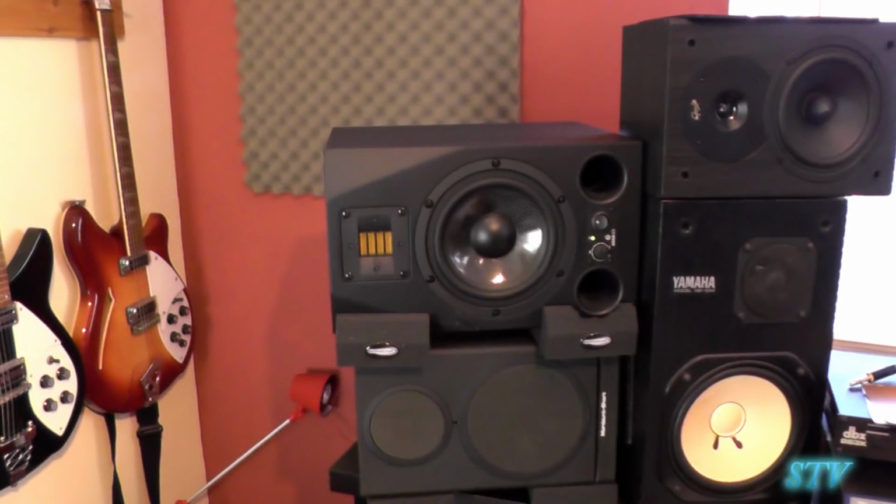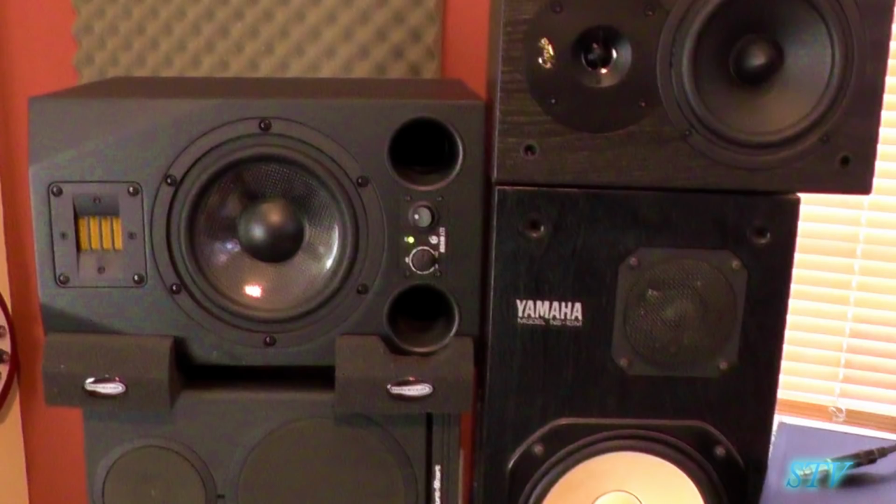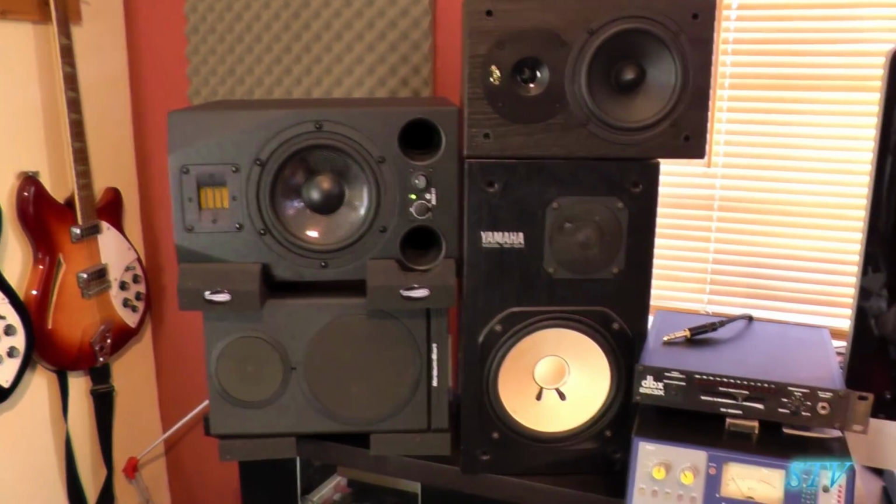Now here we have the monitors, the Adams, Yamaha NS10s, which you need for tracking and fine tuning on a mix. Good all round monitors. And a couple of normal hi-fi speakers as well.